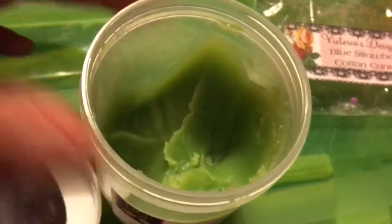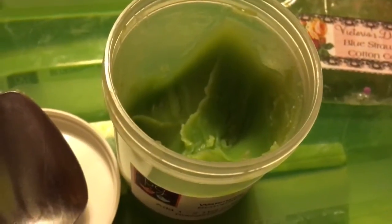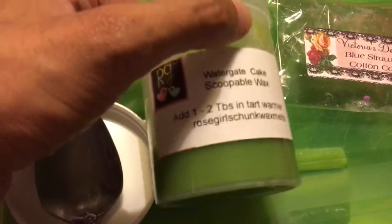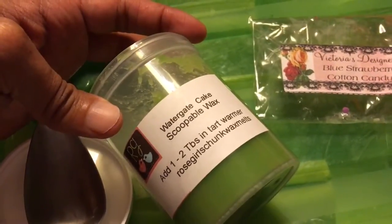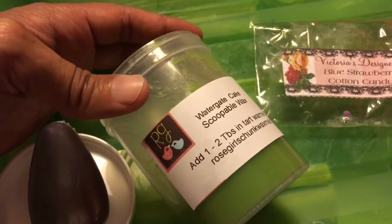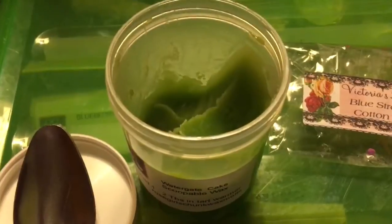So recently I said, let me give this another try. I put this in my 20-watt Glade downstairs in my family room, and I want to say this did very, very well. So I'm thinking that's the key to some of her scoopables, or Kathy's scoopables in general, because there were mixed reviews on it. Some people said they didn't get anything out of her scoopables. Some people said they like Kathy's scoopables over Jenny's chunks. Go figure. I love Jenny's chunks. They do very well in my house.